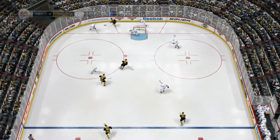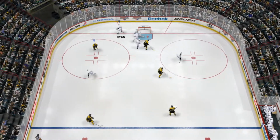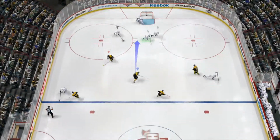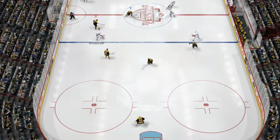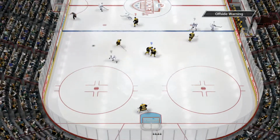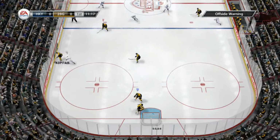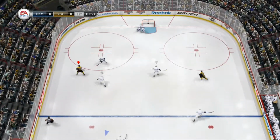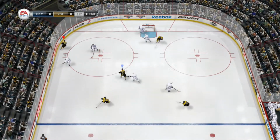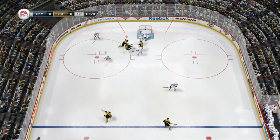A good chance. Got the stick in, knocks it away. Good chance, in tight. Got it. Kopitar. Two on two on the rush. Pokes that away. Good play.